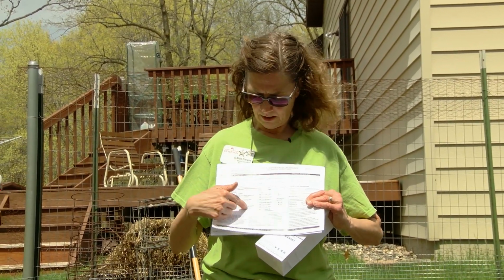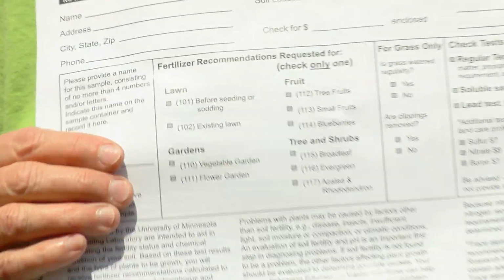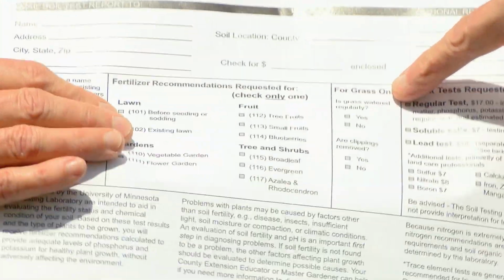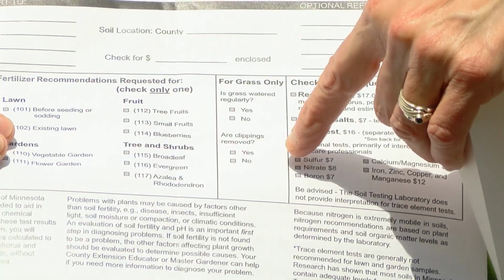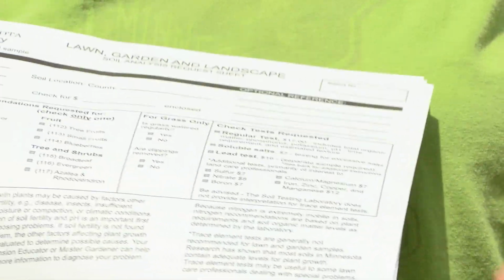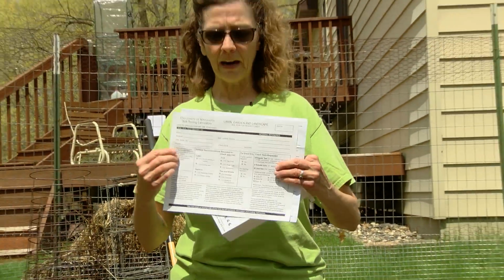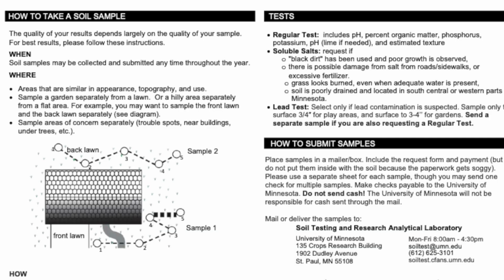Also, you want to tell them what kind of a sample this is, again, because different plants have different needs. And then if you're going to do your grass, they ask if it's watered regularly and if you leave your clippings on, because that can affect what they recommend. A regular, just plain old test is $17. And on the back of this form, it does actually show you exactly how to do it, and it talks about what you will receive for that.